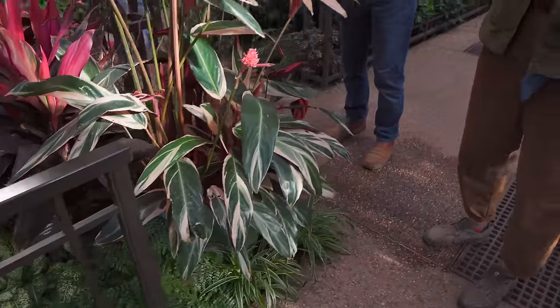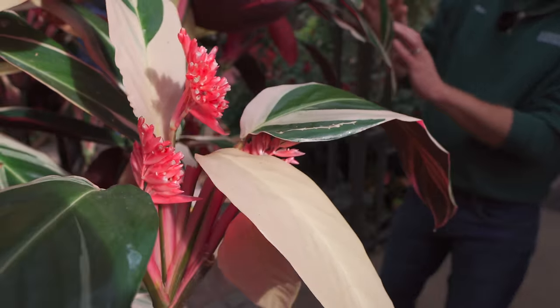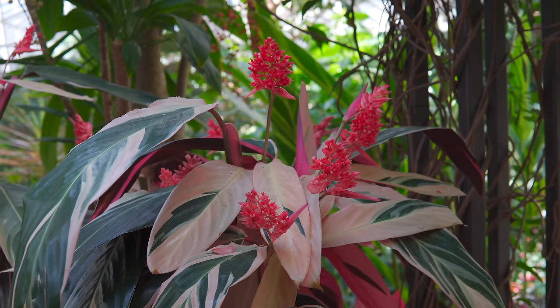This one is flowering like crazy. Right, look at that. Isn't that crazy? And this one's pretty old. This is going to be at least 8 to 10 years old in the same container. So going back to being a little bit pot bound, it really makes a difference.